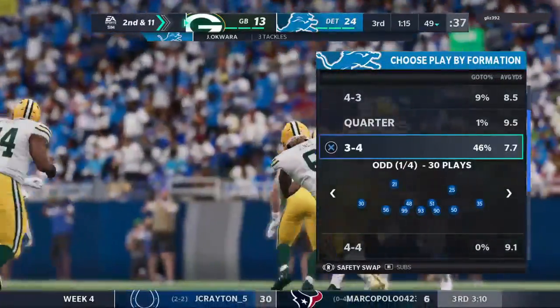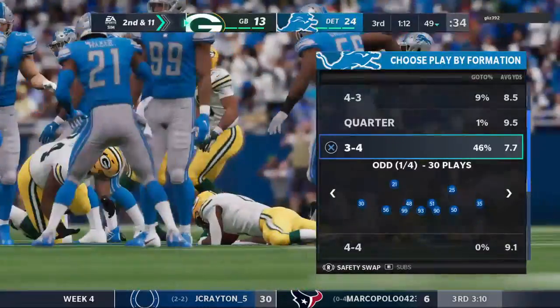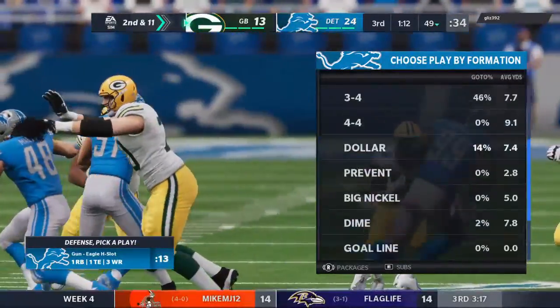Officially, it's a 1-yard loss. That's going to bring up 2nd and 11. The tackle made back at his own 49.